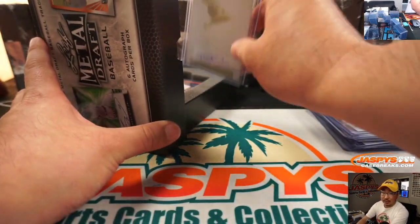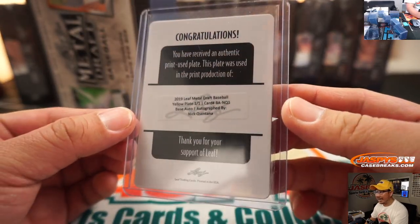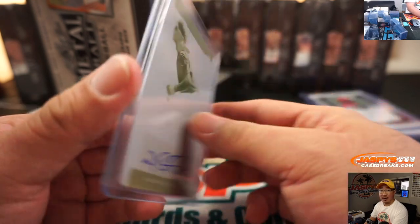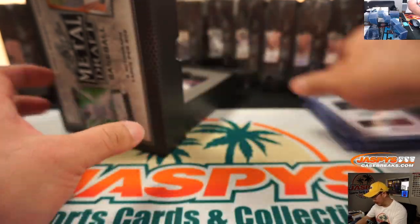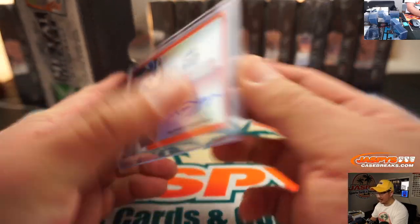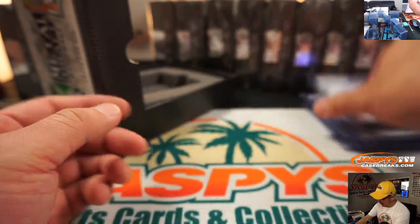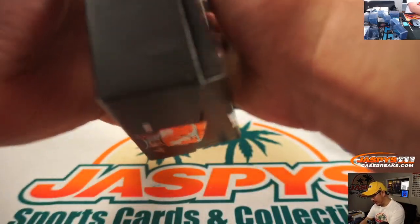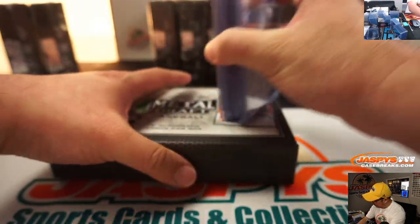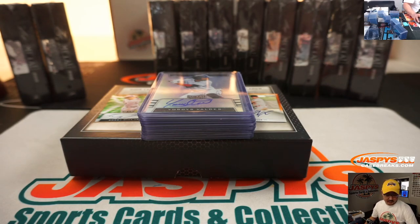Ooh, another train whistle, a printing plate. That is going to be Nick Quintana. Yellow plate, 1 of 1. And the final one here is State Pride, Matthew Thompson. Nice, 6 out of 7 on that one. It's a lot of nice low-numbered stuff. Okay. So here's what I'm going to do. We're going to pause the video. We'll come back, we'll have everybody's hits listed in, and then we'll run the randomizer. Be right back.